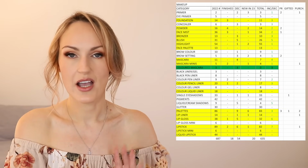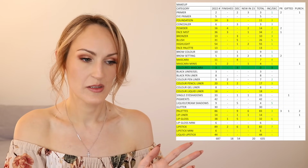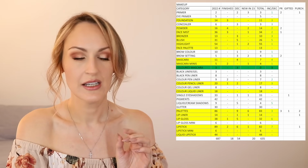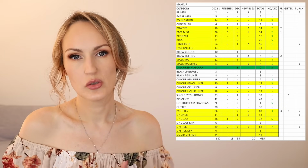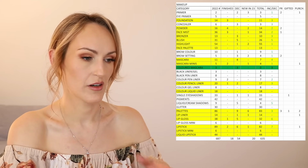Colored mascaras, I had 3 at the start of the year. I decluttered them when I came to Melbourne. It leaves me with 0 products. I'm no longer going to track this category. I think my days of colored mascara are done. And if I do happen to pick one up or get one in PR or something, it can just go into my usual mascara category.